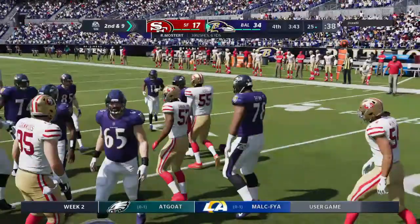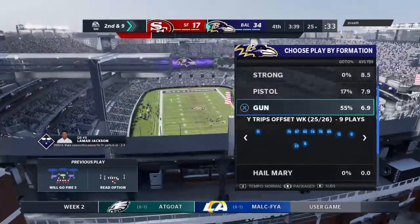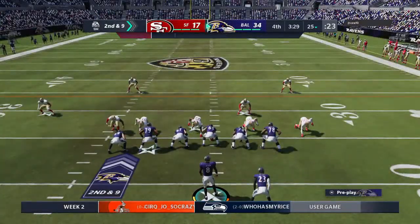If you're over on the bench right now, you're shaking hands with your teammate, you're hugging him, give him a little dab. Been a big, big performance for them. Now you just don't get careless. Take care of the ball on the way out. The run only got a yard. Here's 2nd and 9.